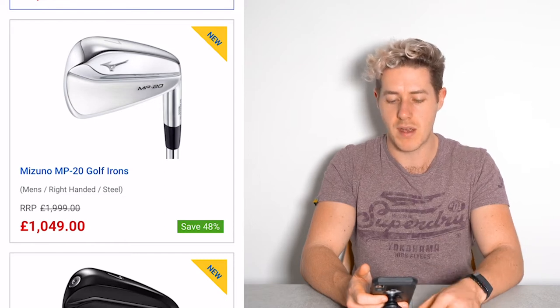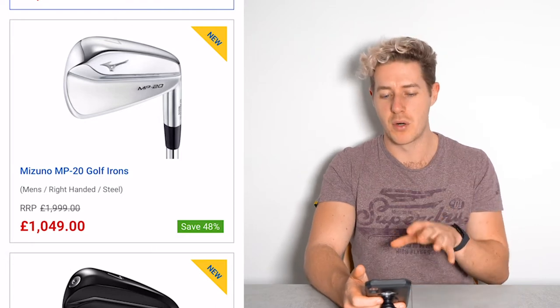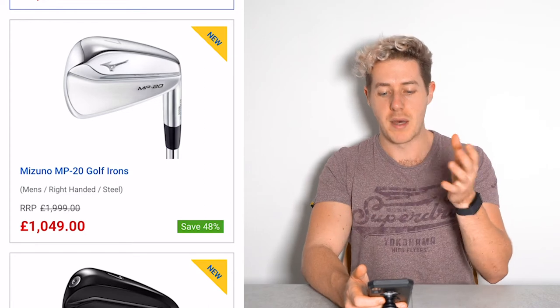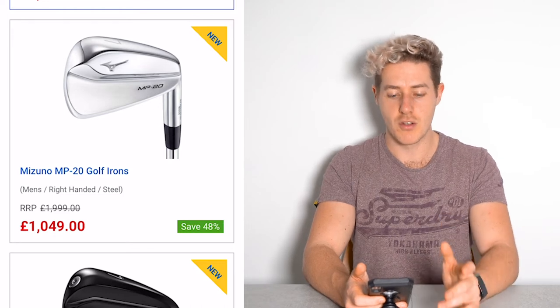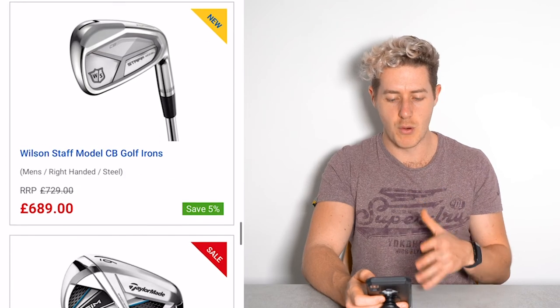In about 10 months' time, I'd expect to see some new Mizuno blades, so I'd feel pretty hard done by if I bought Mizuno MP20 golf irons and then 10 months later there were some new ones out. But they are great looking. Even some of the older Mizuno irons would be worth having a look at when they come down in price. They're still going to be very good irons and perform extremely well. Let's rattle through these. I want to get onto some of the lower price points.